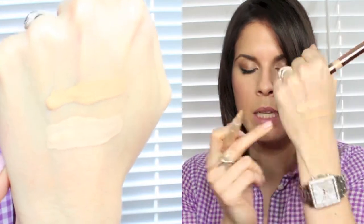What I found when I got home was that the L'Oreal was actually a little lighter than the Maybelline Nude, and it has more pink undertones than yellow. So it didn't work perfectly with my skin, whereas the Maybelline shade just works a lot better. It cancels things out a lot more for me. Let me show them to you side by side. So there's the Maybelline, and as you can see, they're actually pretty different. The Maybelline's a little bit darker than the L'Oreal.